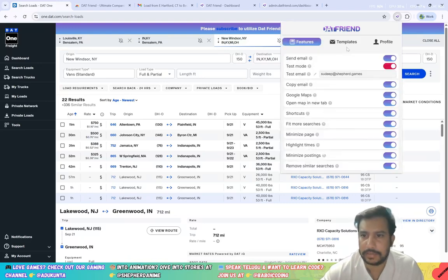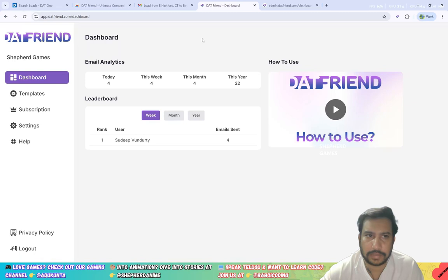Coming to the technical details, I have used React. The extension is built on React, and this dashboard is built on Next.js because I would need server-side coding as well, since the subscriptions and everything have to be handled on the server. Next.js makes that easier to handle.